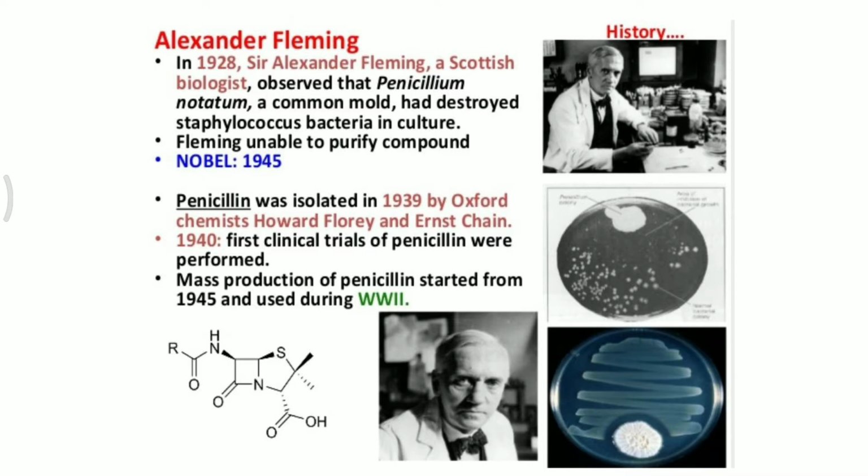What was left was an orange which got rotten and was close to the petri dish. There was something which was secreted from the rotten orange that caused the Staphylococcus aureus colony to get degraded.